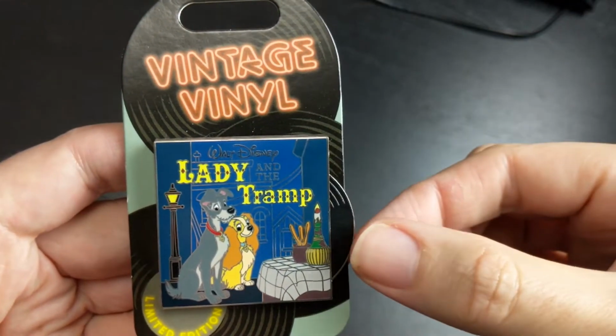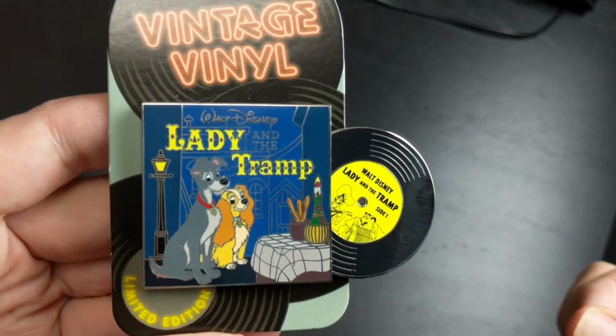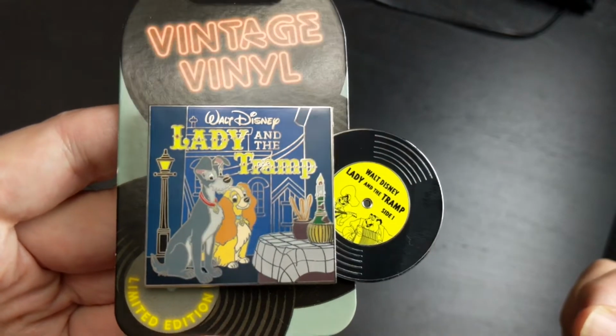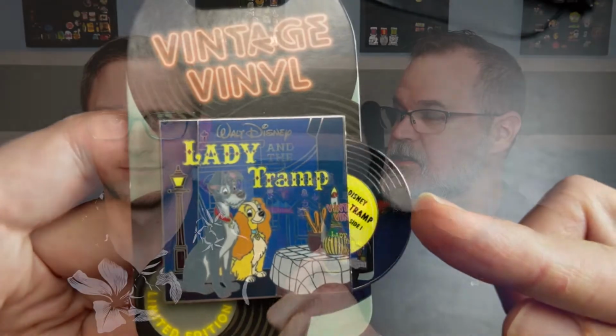We may get some of these dates off because it's been a while, but I believe the next one in our list is the Lady and the Tramp vintage vinyl pin. This is part of that vintage vinyl collection that has the little record that comes out of it. It's a super cute little collection. I have everything in this collection except for the very first one, the Dumbo pin. The Dumbo one inexplicably sold out super fast, and it's going for a whole lot of money right now individually. So I'm kind of waiting to see if the price drops.